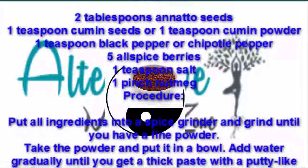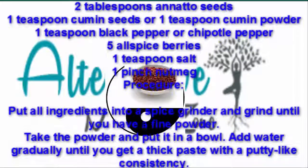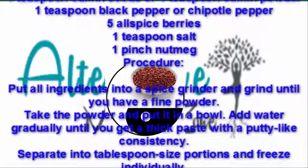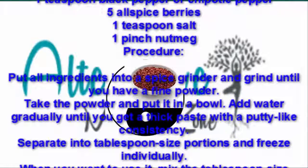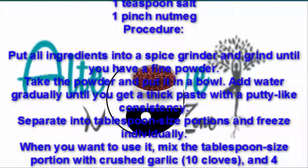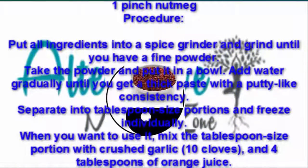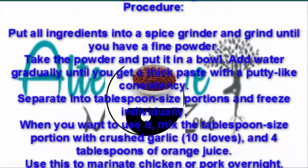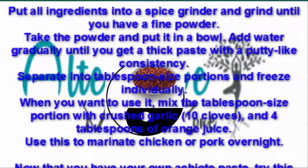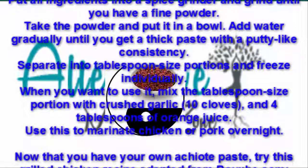Take the powder and put it in a bowl. Add water gradually until you get a thick paste with a putty-like consistency. Separate into tablespoon-size portions and freeze individually. When you want to use it, mix the tablespoon-size portion with crushed garlic, 10 cloves, and 4 tablespoons of orange juice. Use this to marinate chicken or pork overnight.